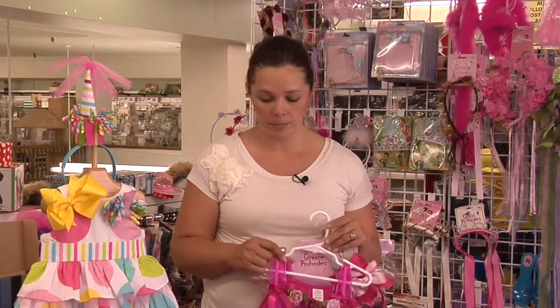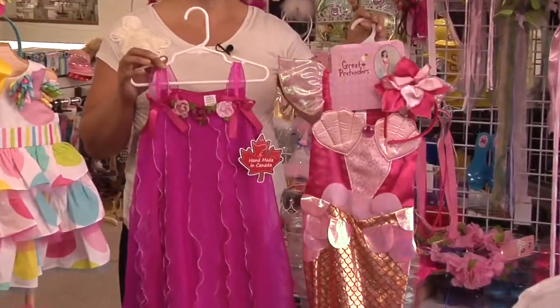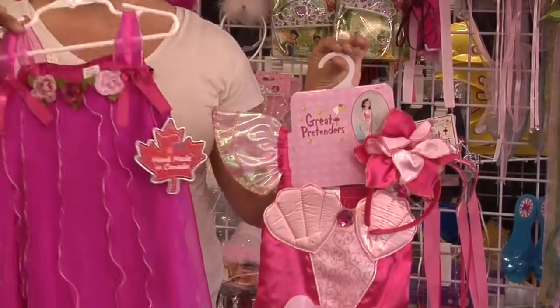One of my favorite companies we feature here at the store is a company called Great Pretenders, and it's just that. It's for those great pretenders in your family. Now, this is part of the little girl line. Obviously, we have the mermaid here and then the fairy princess here.